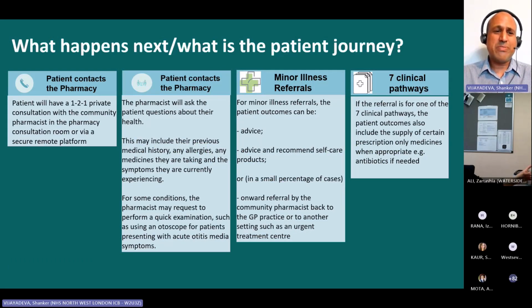So what's the patient journey? We've said they contact the pharmacy. The pharmacist will probably either ask questions, they may assess them. Some pharmacies are actually doing this online as well. They actually send questionnaires to the patient, a bit like us sending our two-way questionnaires to patients. So some of them do that as a screening tool. Some of them get them to do a questionnaire when they turn up, that they get one of their assistants to start gathering information for. So it's not always that they go walking in and straight away get a face-to-face.